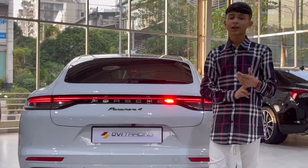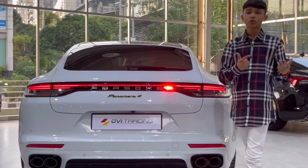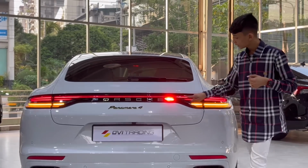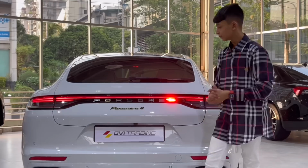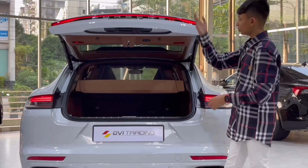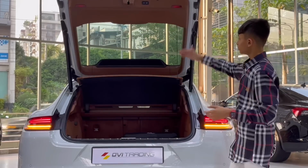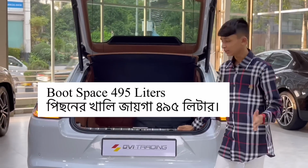In European and American countries, if there's a lot of fog, your rear tail lights are not going to be powerful enough. So the rear fog is there because it's really powerful, but do not turn on your rear fog for no reason. For opening the tailgate, just press here. There's a power tailgate, so it all the way goes up, and it's a sportback, so the full tailgate goes up. The space over here is 495 liters.